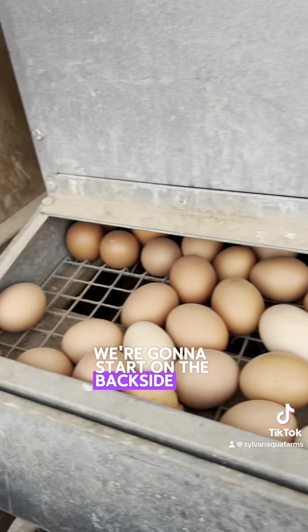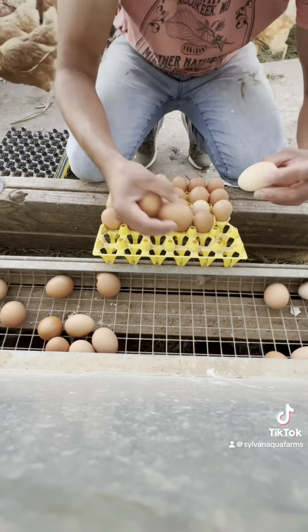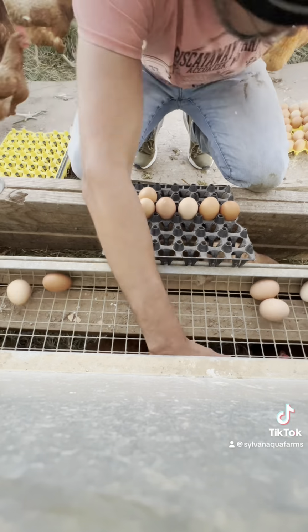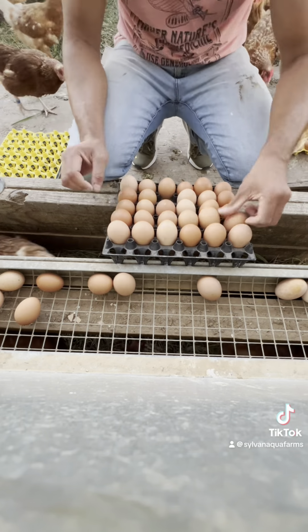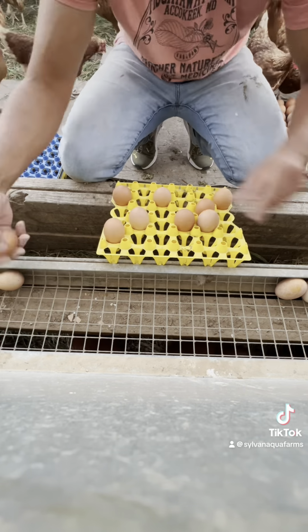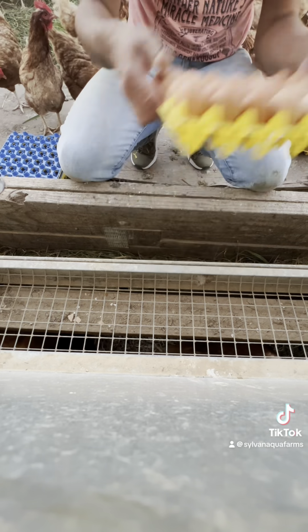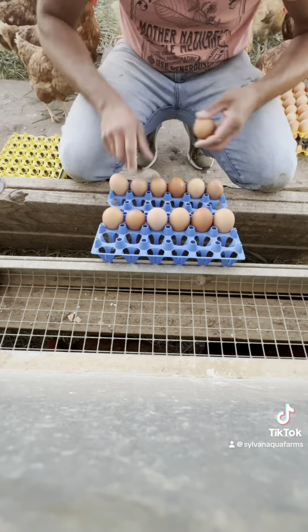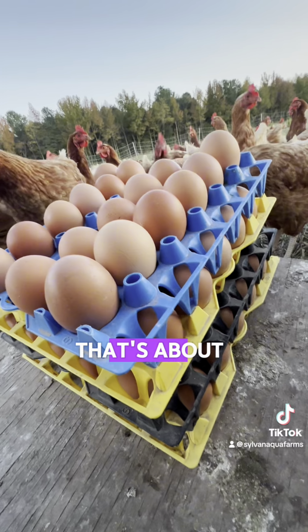Okay, we're going to start on the backside with the most popular nest box because it's going to get darker over here quicker. Okay, we got about 3.5 out of nest box number, I think it's number 8, most popular one. That's about usual. Let's move on.